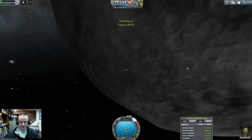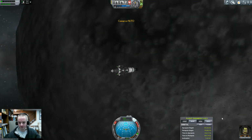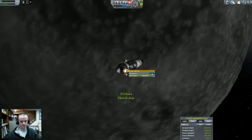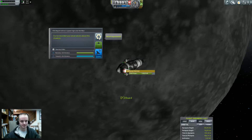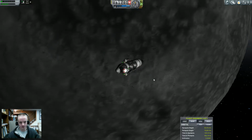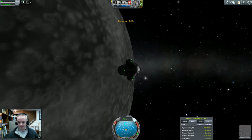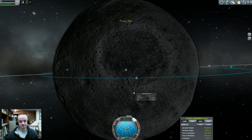Alright, so we're over the top of this crater. I'm going to go back into EVA, and I'm going to do another EVA report. And apparently I'm too high up, or I'm not quite over it. But I'm satisfied with the science that I got.